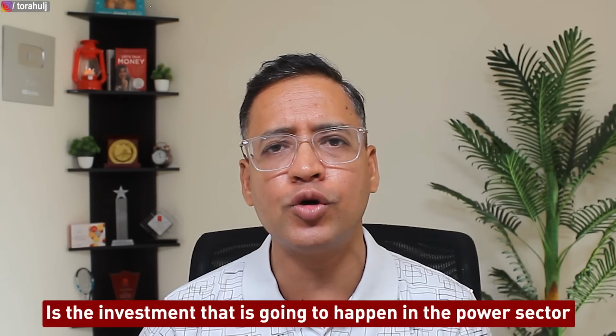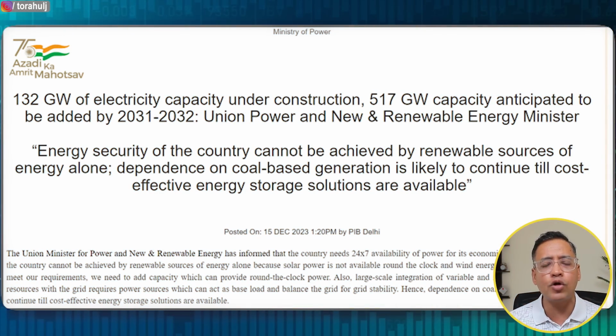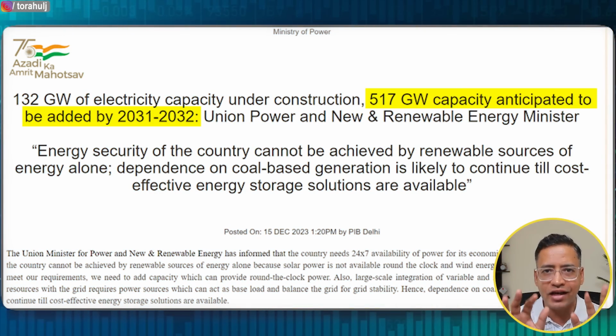Now, I'm not going to deep dive into REC because I've done a lot of analysis already. But the main tailwind that you need to know about this stock is the investment that is going to happen in the power sector. Have a look at my screen and you will see that Indian government wants to add around 517 gigawattage by 2031 and 2032. This is a huge capacity that is going to get added into the power sector.